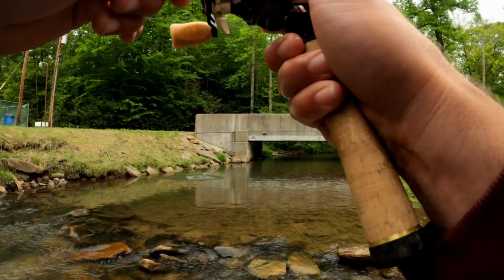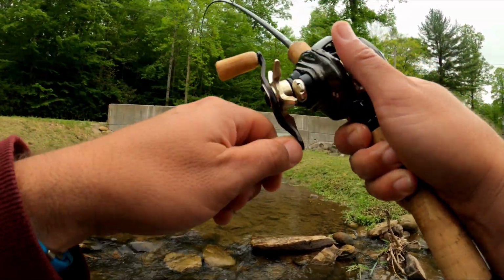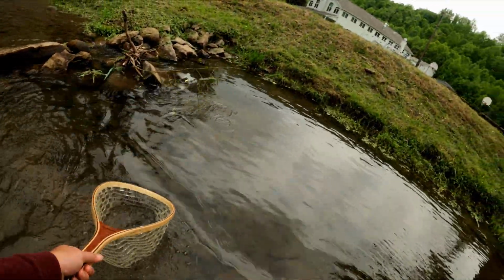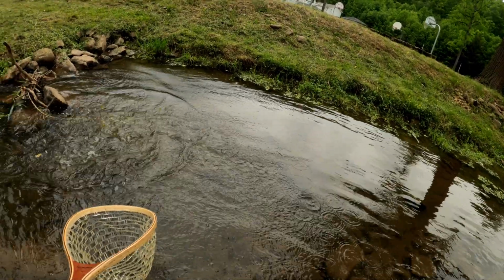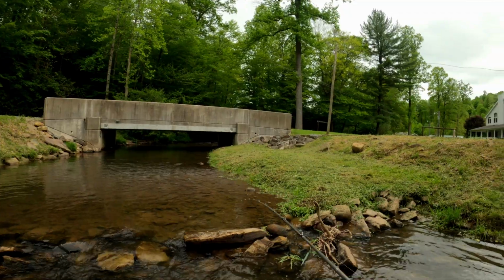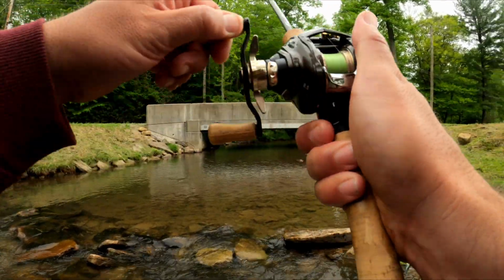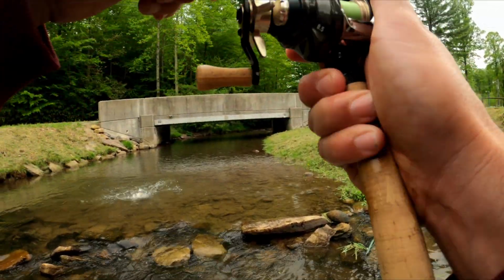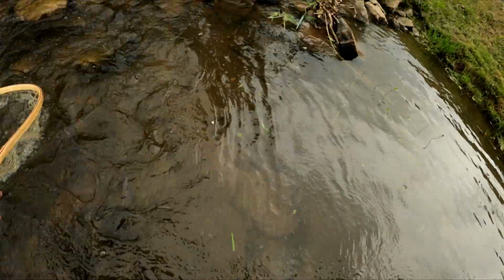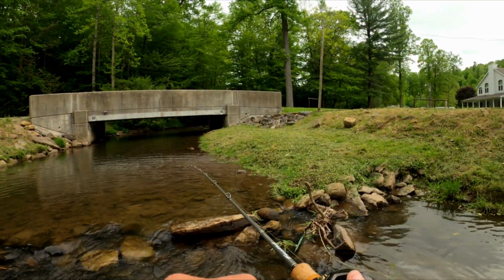Oh, there's another one. Wow, look at that jump. Oh. Okay, well, that one got off. That was worth the fight. We're going to count that one because I was in the process of landing. You can disagree with me, but it's my video, so. Okay, and just to keep it square, I won't count that one.